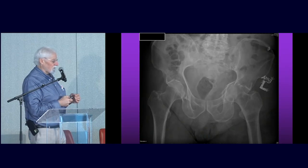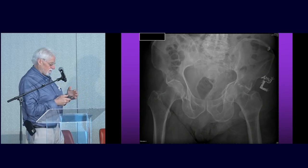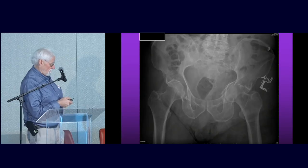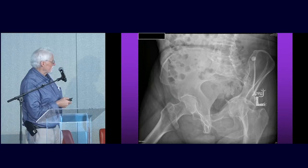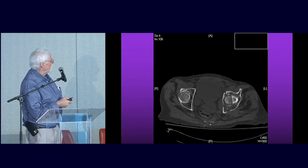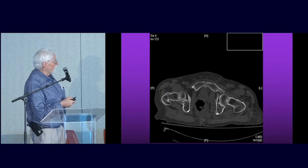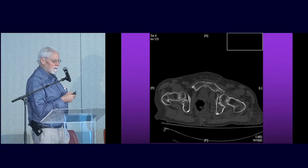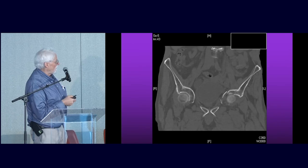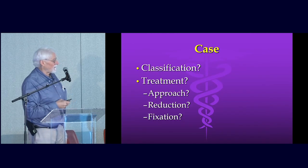So I'm going to go through the plain x-rays and then the CT scan and see what you guys want to do, or any of the panel people. So that's your AP, that's your obturator oblique, that's your iliac oblique, and then there's one of your CT cuts. I like to think that I put them all down. This is to show you that it goes all the way down to the rami. And there's this picture, this picture. All right, there we go.